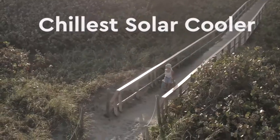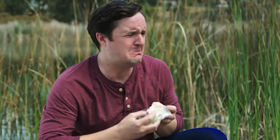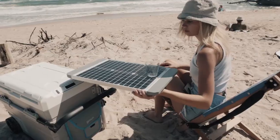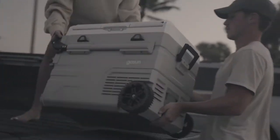Congratulations on your new solar cooler. Time to say goodbye to soggy sandwiches and resupply trips to the gas station. You won't need the ice. The Chillest is the complete redesign of what a cooler can be, and it's loaded with features to make your getaway more enjoyable.